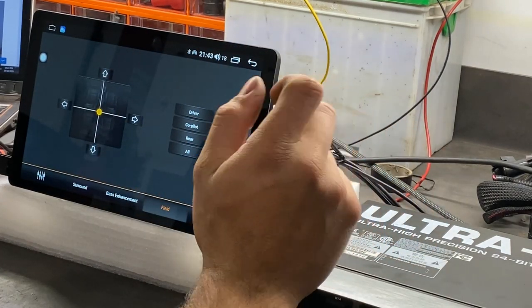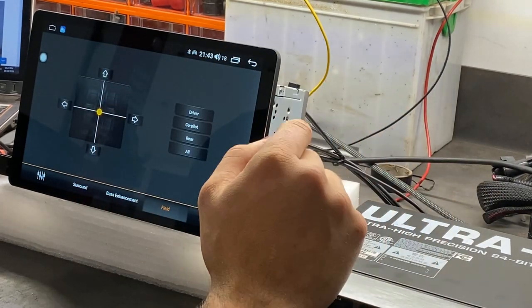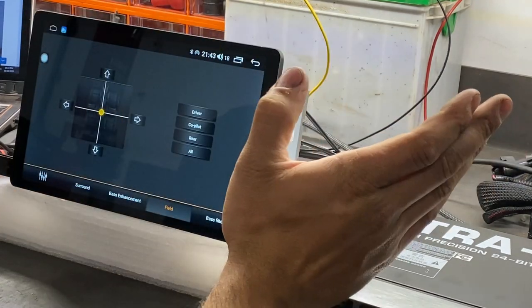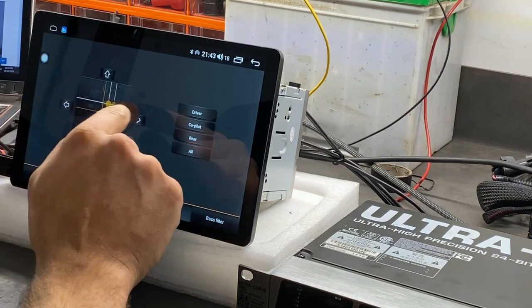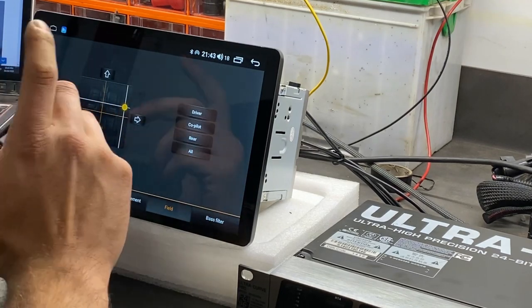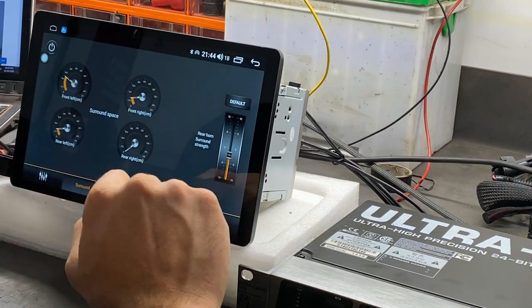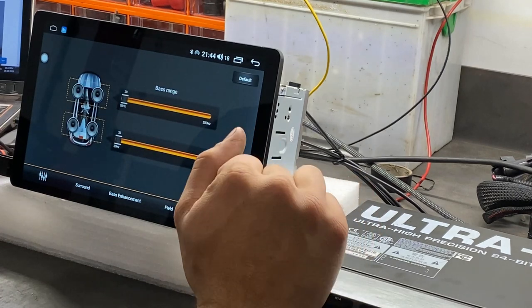I played a track that goes left speaker, left, right. It tests the sound from left to right, and it does switch. But I can't go left and right on here for sound. I'm pretty sure that's the reason why the surround space doesn't work. So maybe they can fix that as well.